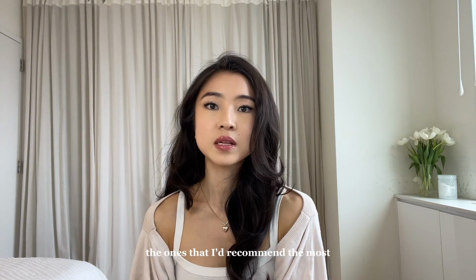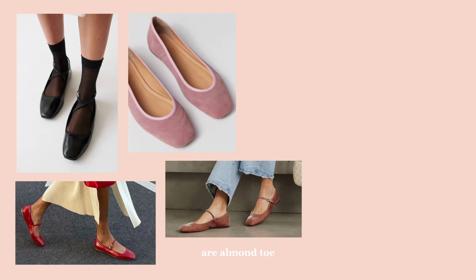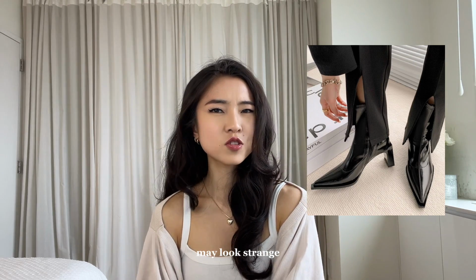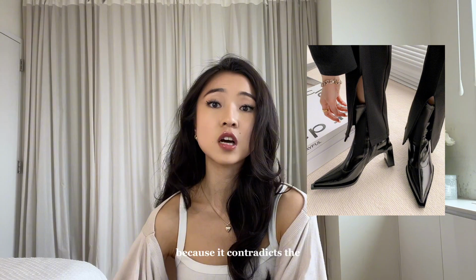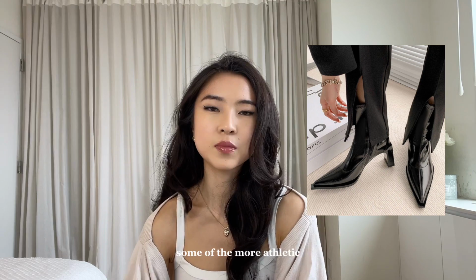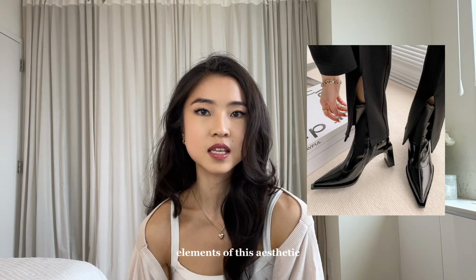You can also switch up the toe shape. The ones that I'd recommend the most for this aesthetic are almond toe, square toe, and round toe. Super pointed shoes may look strange with this aesthetic because it contradicts the really soft, romantic nature of this style, and it also takes away from some of the more athletic elements of this aesthetic.